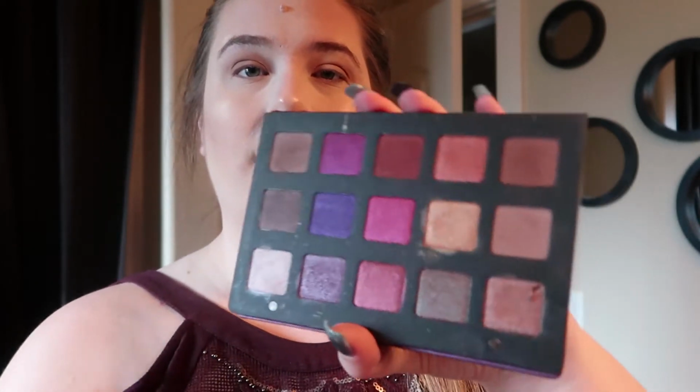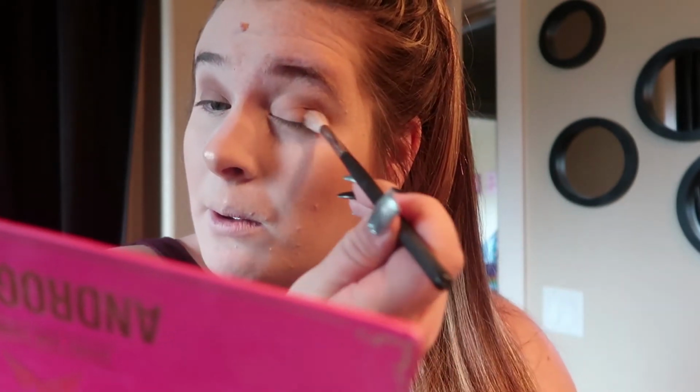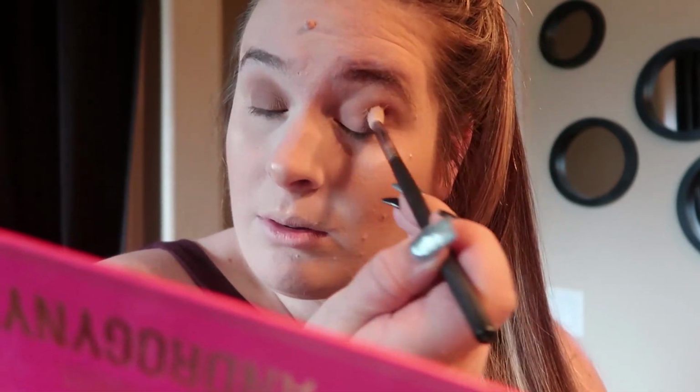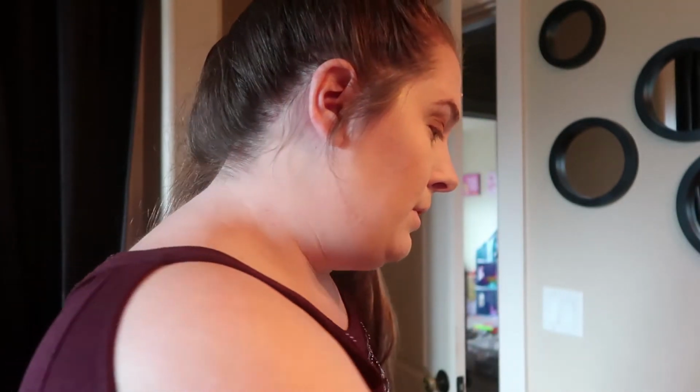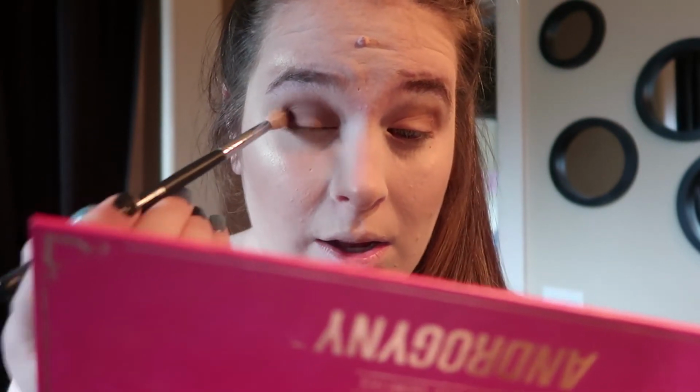And then I'm going to go in with the shade, what shade is this? Nude Mauve in the Natasha Denona palette. And I'm just going to pick some of that up and then focus it on just the outer portion of the eye. Pick some more of that same shade up and then do the other side. Just keep it low on the eye and then we're gonna blend it out.